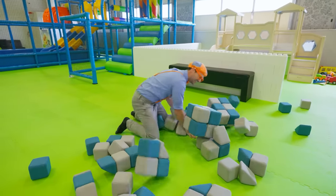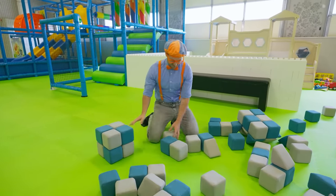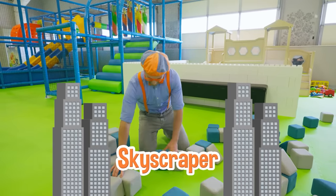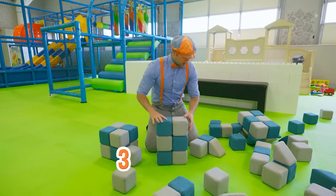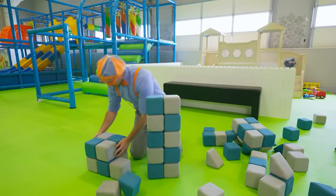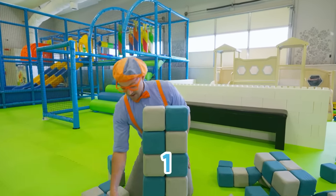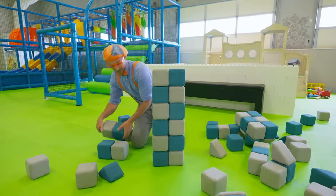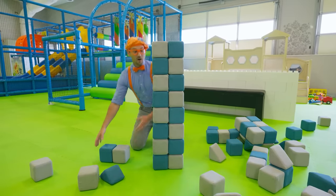Whoa, yeah. Hey, now we can build something together. Why don't we build something together? Okay, let's build a really tall skyscraper. Yeah, okay, let's go like this. Let's see how many stories tall we can build it. So we have 1, 2, 3 stories, 4 stories, 5 stories. Whoa, we have 6 stories. Let's count them again. 1, 2, 3, 4, 5, 6. All right, looks like we can even go taller. 7. All right, we can go 8. Whoa, whoa.